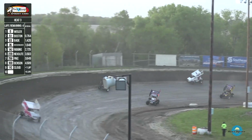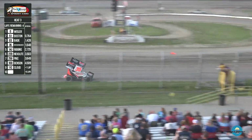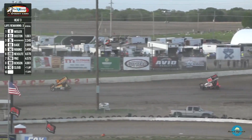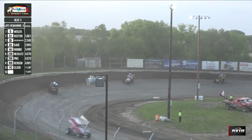He takes Trevor Grossenbacher right along with him, moves Shaylee Bade back to 4th. Mike Boston 2nd, Trevor Grossenbacher 3rd. Shaylee Bade rounding out the top 4 transfer spots. Chase Weiler got her on cruise control out front, liking the high line in that 0 machine tonight.